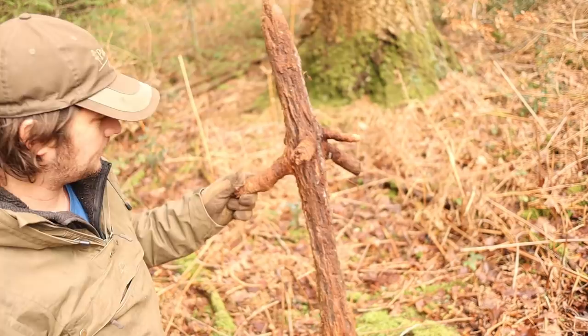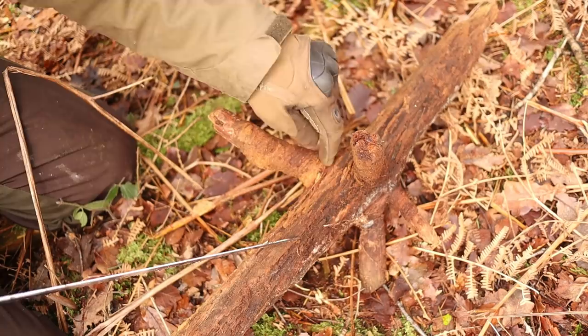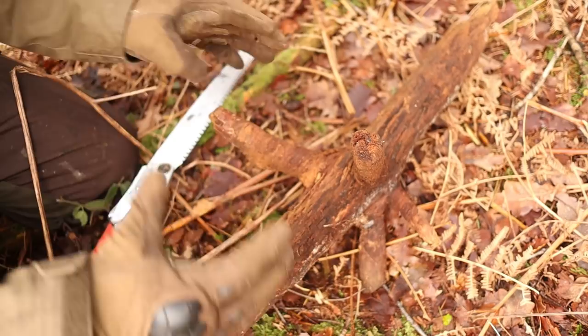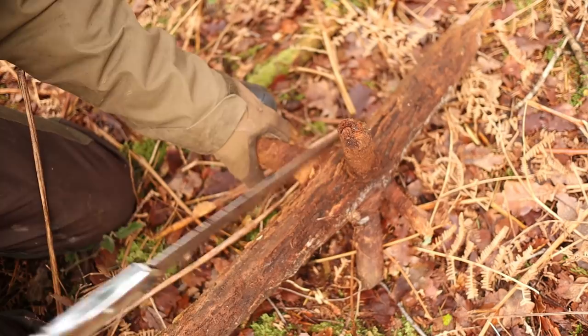Some people really struggle to find fatwood. What I do is I look for rotten pine on the forest floor, and then I look for the junction. And that's exactly where all this resin will be concentrated when the wood dies. When the tree rots down, it's all going to become concentrated right here in this section. So I'm going to try and get as much of it as possible by going as close to the main trunk.